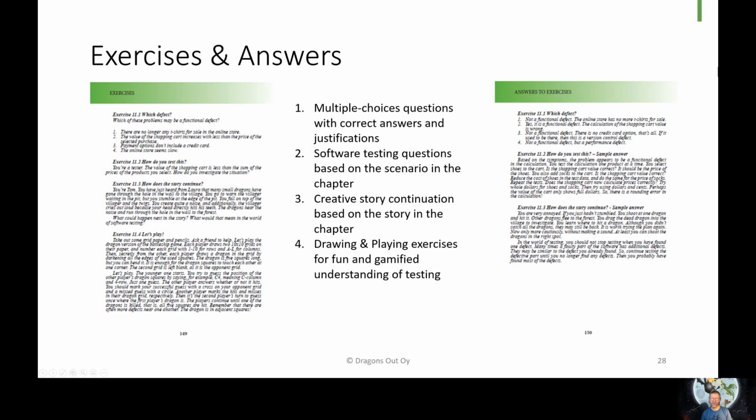Question 3 is always a story continuation question. So, keeping true to the story, there's a story plot twist. What would happen if something else happened? How would the story continue? That also obviously keeps the testing concept there, but it's also about creativity and trying to figure out alternative outcomes to a situation.